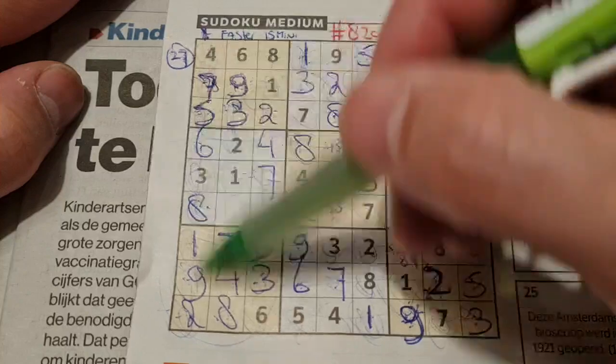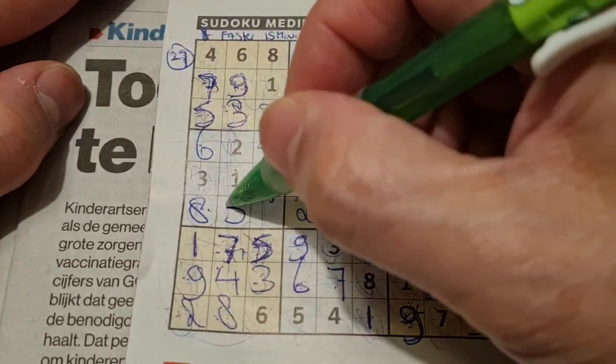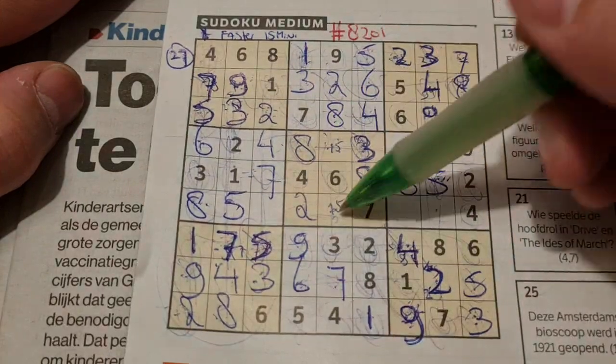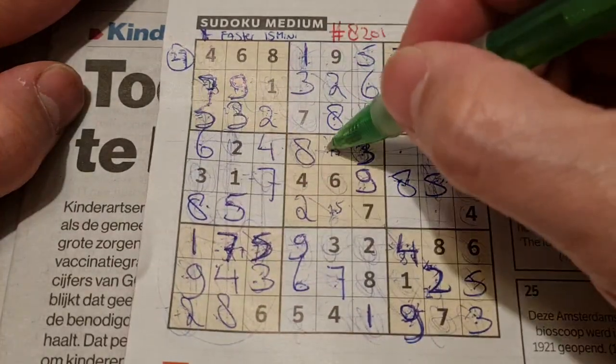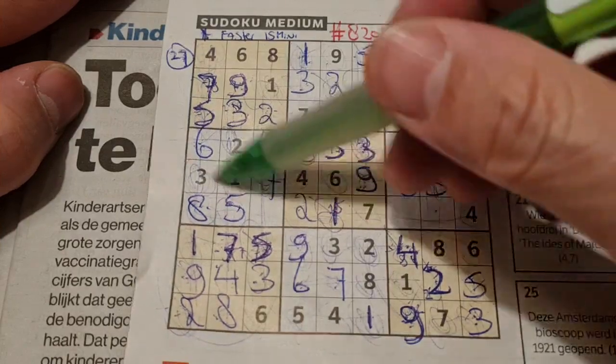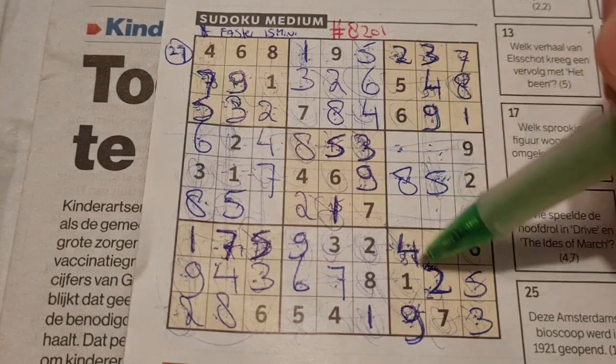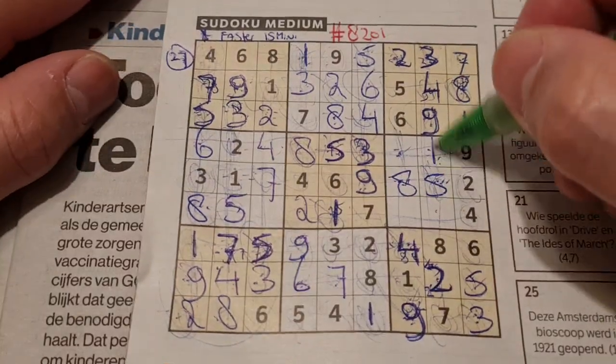5 in this column, 5 in that column, so the only place for 5 in the middle column should be there. 1 and a 5. We have a 5 in this row, no 5 there. 5 should be here, and a 1 goes there. The 1 in this row, the 1 in the middle row, so the only two places for 1 should be here or there. We have a 1 in this column, no 1 there, 1 should be there.